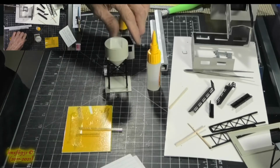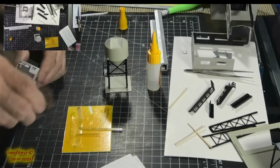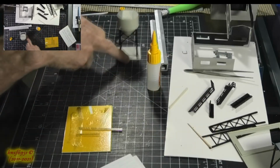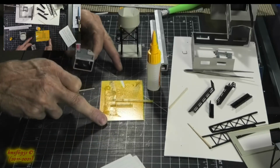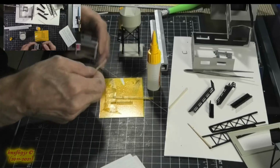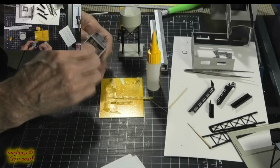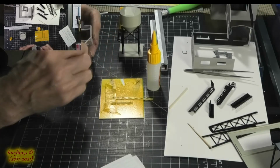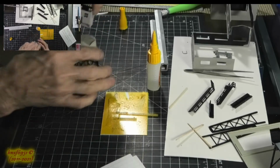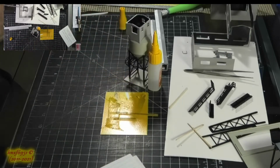All right, next thing we're going to do is put a little bit of glue down here on the bottom. And we're going to do the same thing with a toothpick again. Let's move this out of the way, move this over here so we can see overhead also. All right, and we're just going to take this and spread it. I do have a micro brush, so we'll put that on the side for now.